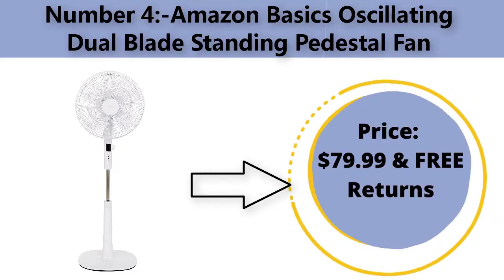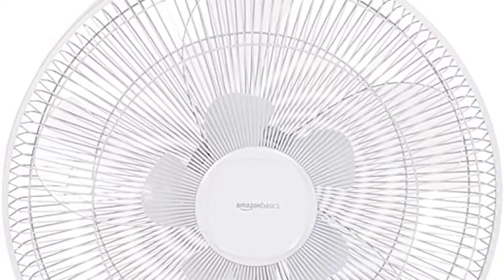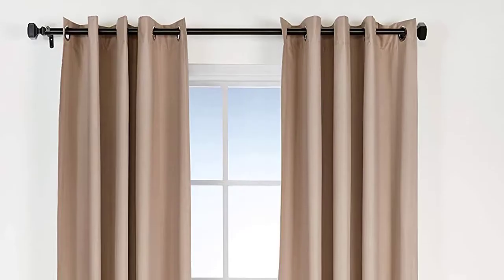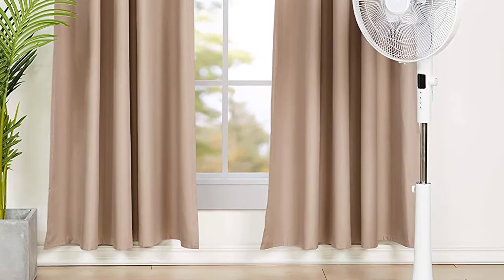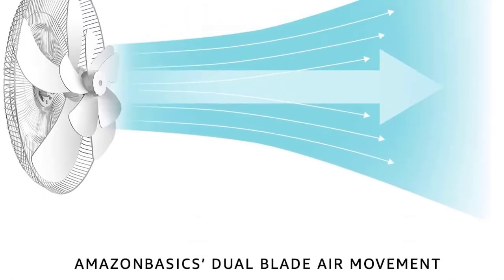Number 4, Amazon Basics Oscillating Dual Blade Standing Pedestal Fan, price $79.99 and free returns. Brand Amazon Basics, easy digital operation, auto on-off timer, and remote control for changing modes from across the room.